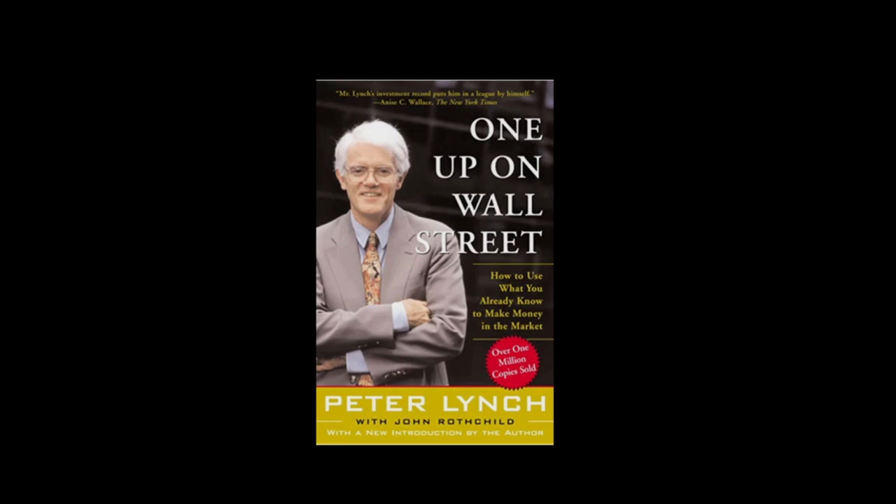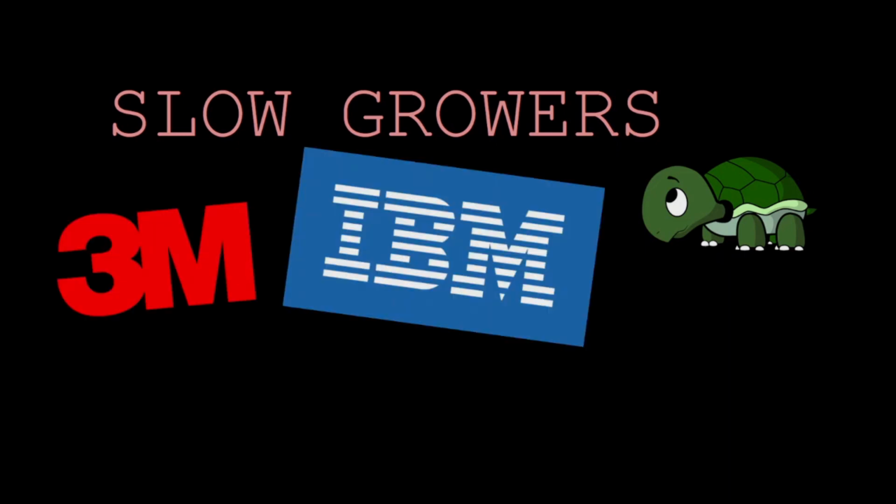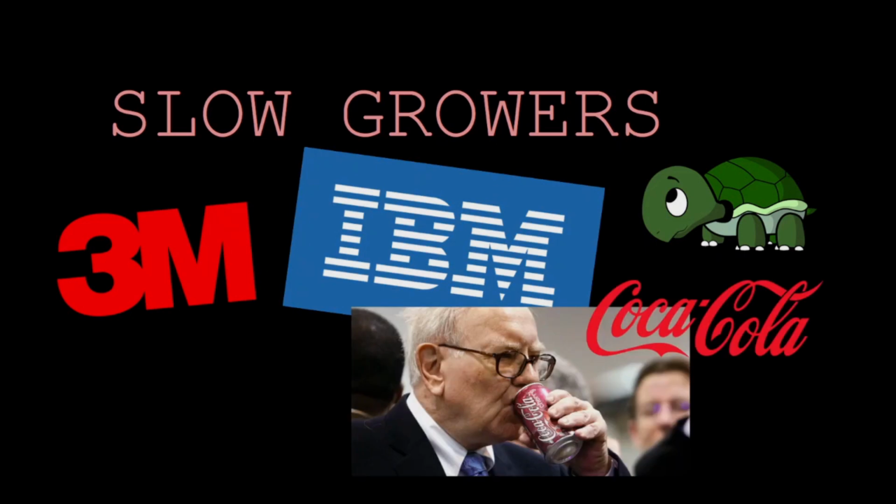So we are going to start off with the first stock category, which is the slow grower. Now, slow growers are very well established companies growing at 1 to 4% a year, just right at the pace of the US GDP. Modern day examples would be 3M, IBM, and Coca-Cola. Now, Peter Lynch is not really a fan of slow growers. He says the only reason to ever buy them would be for their dividends. But since their earnings aren't growing much at all, neither will their stock prices.